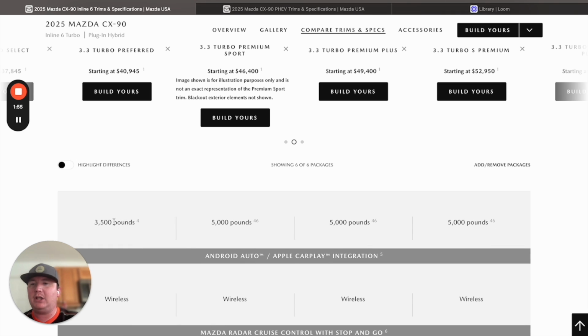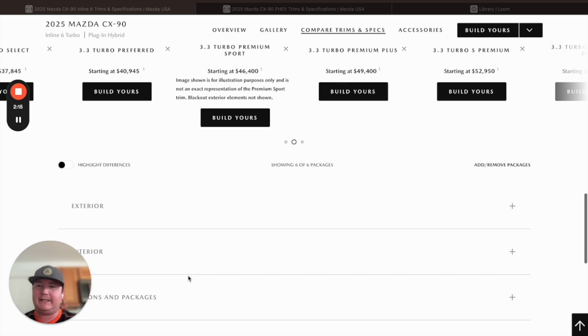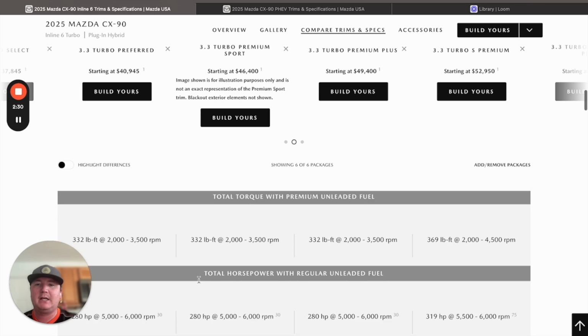And you'll see on the lower trim specs, you get 3,500 pounds of towing, and then 5,000 on the upper trim levels. The biggest difference is those two lower trims, the Preferred and the Select over here, don't have a dedicated towing mode. So overall, like I said, the biggest difference between the inline six turbo and the plug-in hybrid is, with the plug-in hybrid you have a little bit of EV range that you can offer yourself, or you have the maximum amount of power on the inline six there.